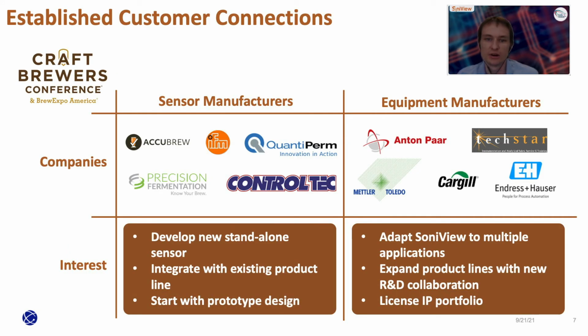We recently went to the Craft Brewers Conference and Brew Expo, which is the largest in North America and the premier conference for this sector.